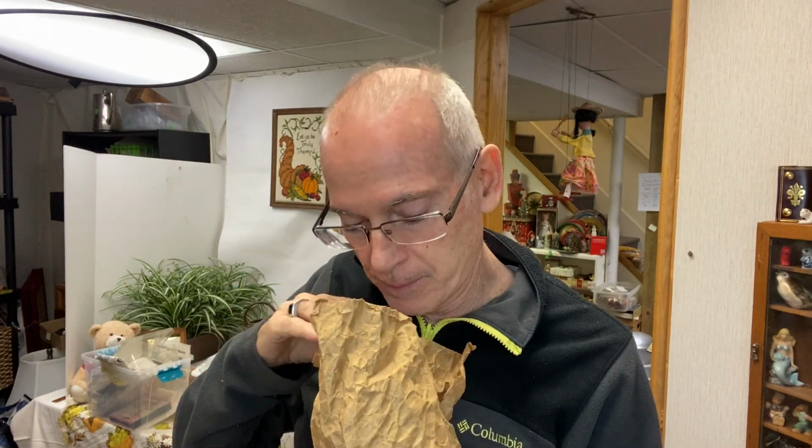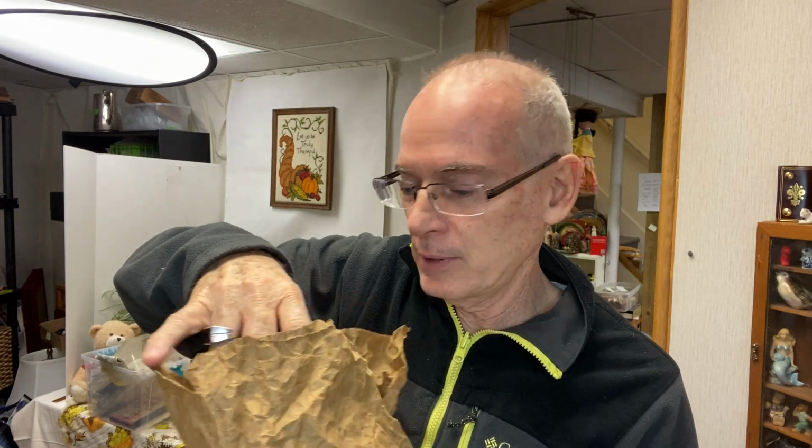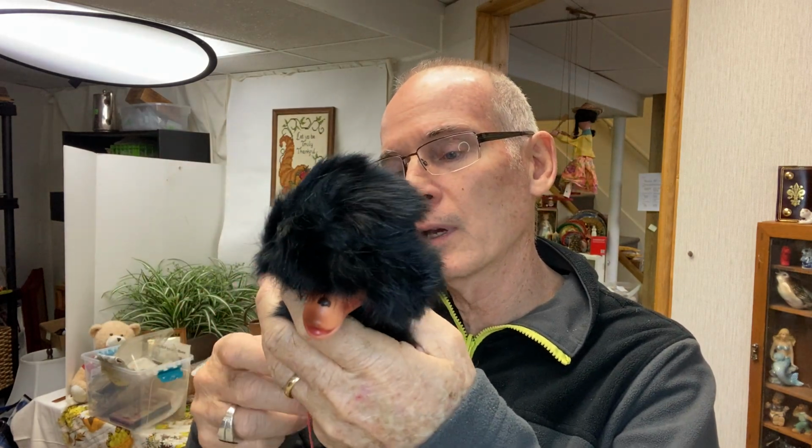So as we're going through the stuff at her house, I see this bag and I'm like, oh, okay. So I stick my hand in it and I immediately pulled it out. I was like, ooh, that's creepy. But then I got brave and said, okay, let me see what's in here. It's two of these actually. Two of these little monkeys. Oh, made in Korea.